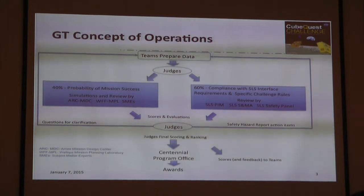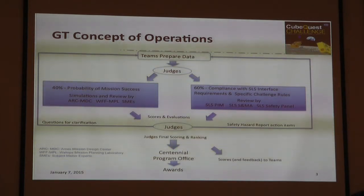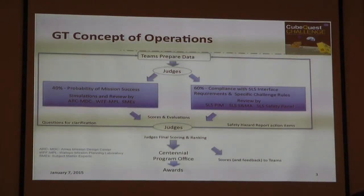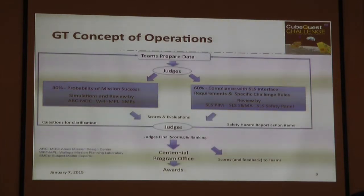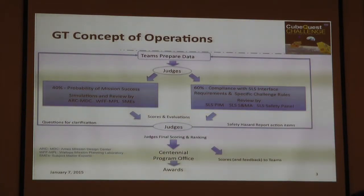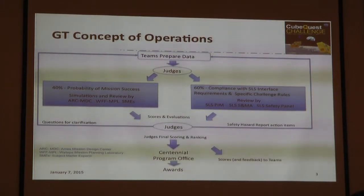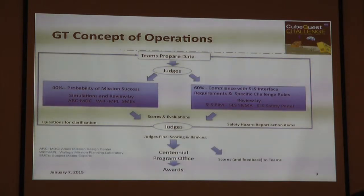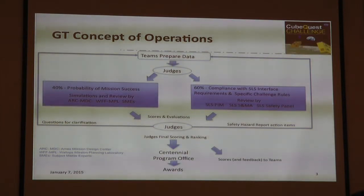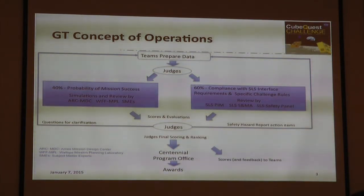So this is just a quick overview of what will happen. At the top, the teams will basically submit their data packages to our judges. The judges will then get support from the mission design centers shown on the left, and from SLS partners shown on the right. That includes the SLS Payload Integration Manager, Safety and Mission Assurance, and their safety panel. Once the judges have a chance to get the evaluations from the mission design centers and SLS folks, they'll do their scoring.